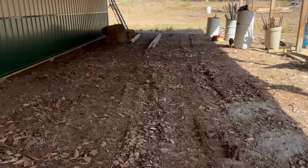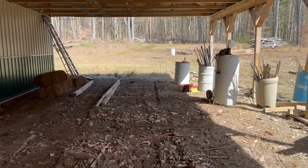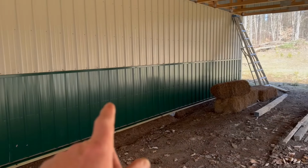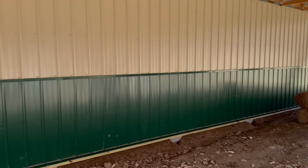Then we got to scrape all this gravel and stuff out of here and get the clay out of here. It's gonna be our next move. And he's actually gonna take the siding off of this wall and it's gonna go on this wall. So that's how he's working that.